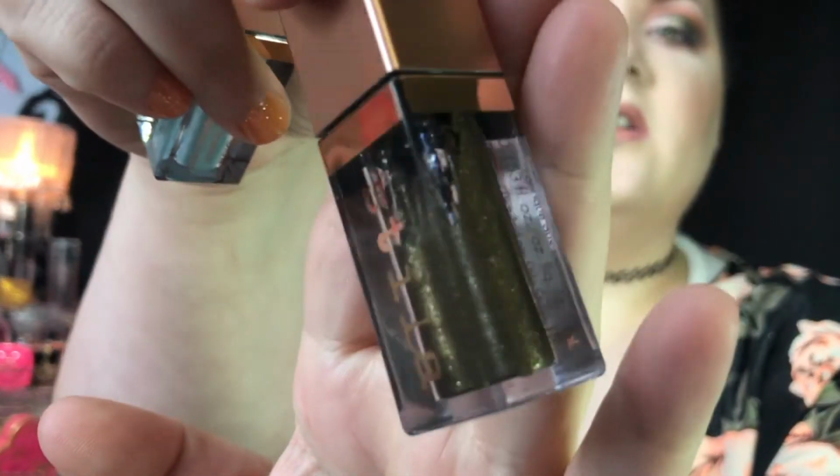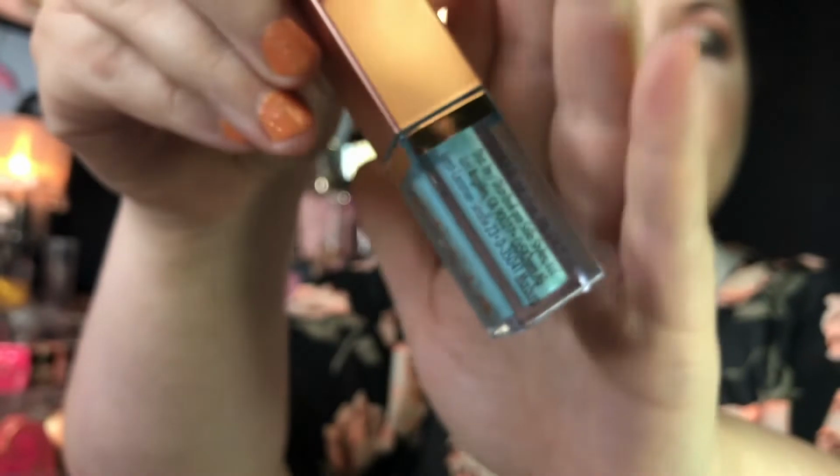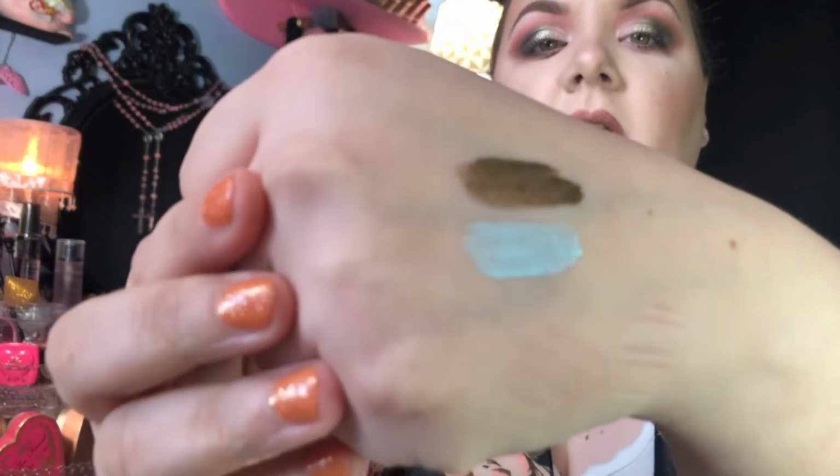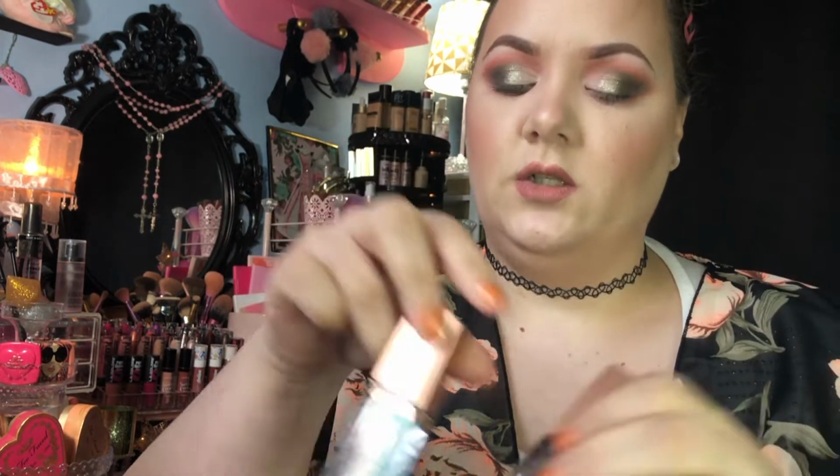Okay, next I just have some eye products. The first couple are from Stila. They are the Shimmer and Glow liquid eyeshadows, and I have two of them. This one is in La Douce. It's just this green color. And this one is in Freedom. And this one is this really pretty shimmering blue. And I'll go ahead and swatch these real quick. Okay, so those are right there. And I paid $7.99 for each of these, and these actually retail for $24 each.